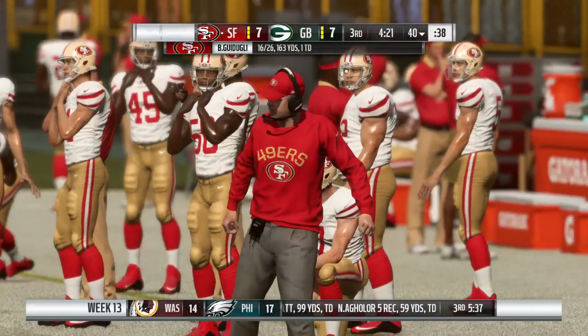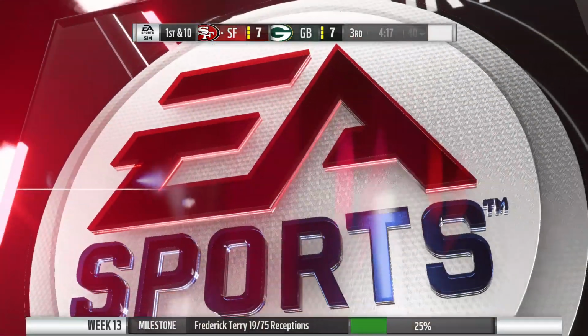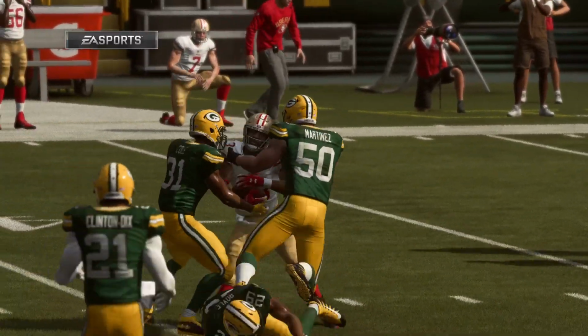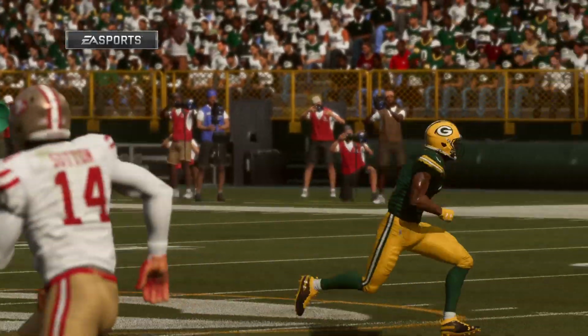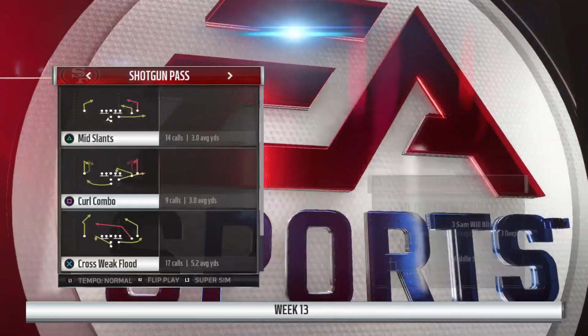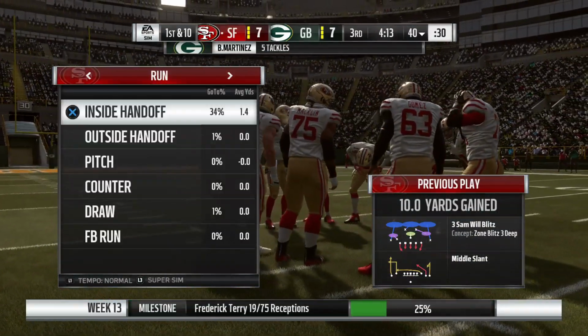And down he goes, but he takes it up to the 40. And a quick slant gets exactly 10, and by the nose of the football, they've got a first down. In today's football, where receivers break tackles, make people miss, get upfield for the extra yardage, when you see a play like that where it's caught and he's dropped on the spot, that's a big-time play by the defense.